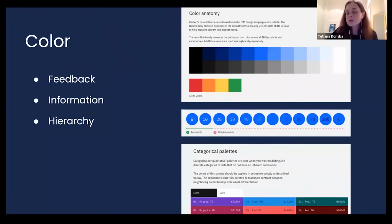The colors you choose are really important, and it's more than just an extension of a brand, because UI uses colors to convey feedback, for example, error or success states, or information for charts and graphs, or hierarchy to show structured order through color and typography.